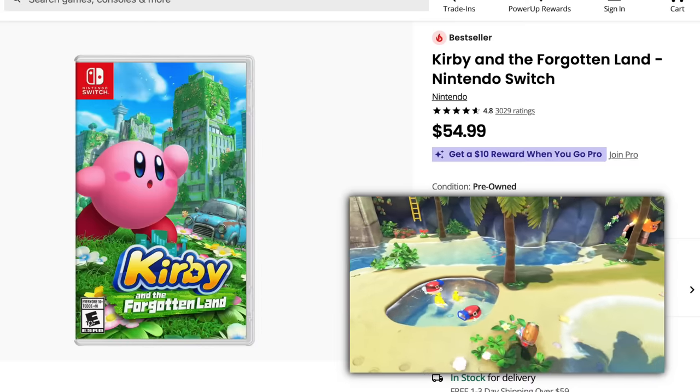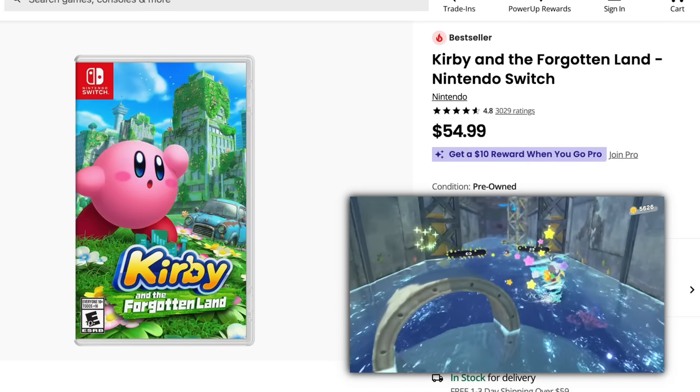Moving away from Pokemon, we have Kirby. Kirby released earlier this year. It is a fantastic action-adventure platformer style game.